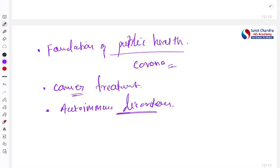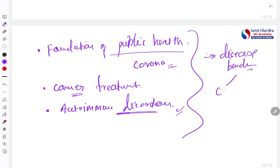For 2025, the Nobel Prize is given for that purpose only. It actually identified how one cell, the immune cell, prevents itself from attacking its own cells, right? So that is the mechanism which got the Nobel Prize of 2025. And this will help us to tackle autoimmune disorders. And how are these important for India? Because our disease burden is rising in India, both communicable diseases as well as non-communicable diseases. So that makes it more important for a country like India to develop immunology.